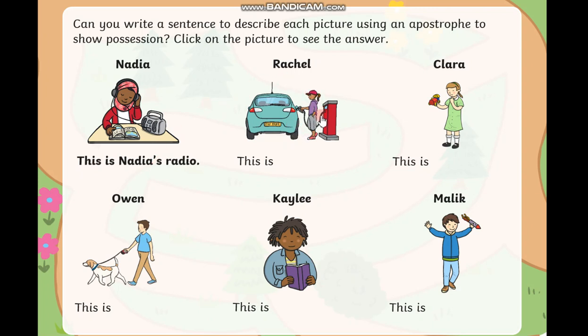So here we have Rachel, and this is the car belonging to Rachel. This is Rachel's car. Here we have Clara, and what is this? A toy train. This is Clara's train. Here we have Owen, and here is the dog belonging to Owen. This is Owen's dog, and here's our apostrophe S.